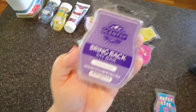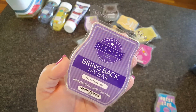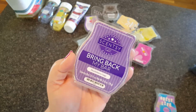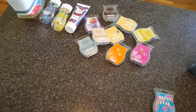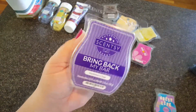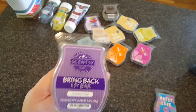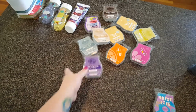Ooh, Huckleberry Sage. I trashed this scent when it first, not when it first came out. I think one of my first Bring Back My Bar campaigns as a Scentsy consultant, this was in there, and I was like, oh, it's not a big deal. Oh my God. I don't know if they changed the formula or if my nose buds have changed, but I loved this. At first I was mixing it with stuff, and then I'm like, you know what, let me just try it on its own. Very complex. The sage is fantastic.